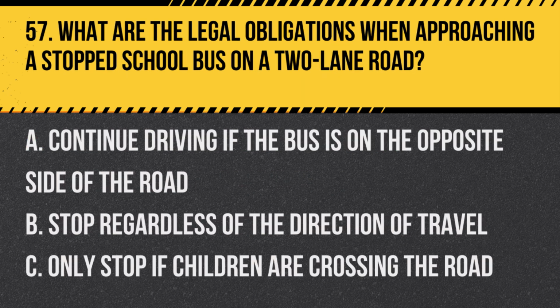Question 57. What are the legal obligations when approaching a stopped school bus on a two-lane road? A. Continue driving if the bus is on the opposite side of the road. B. Stop regardless of the direction of travel. C. Only stop if children are crossing the road. Answer. B. Stop regardless of the direction of travel. Drivers must stop for school buses with flashing lights and extended stop signs.